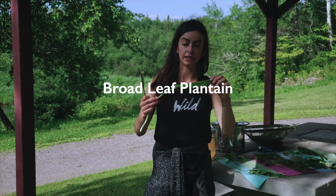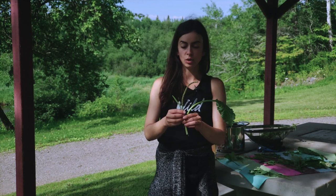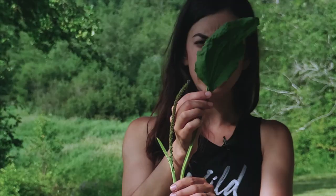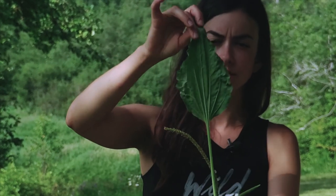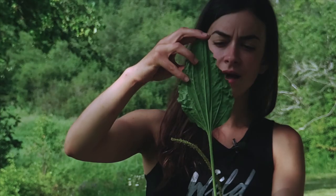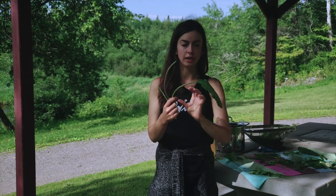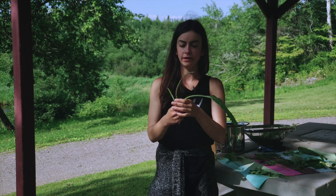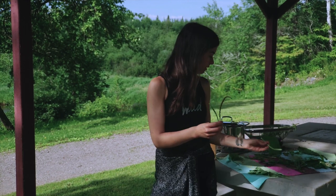So this right here is broadleaf plantain. It's quite common. One of the things I like about plantain, you can eat them at this stage. They're quite fibrous though, these long veins that run through it. So you'll definitely want to eat this one cooked, but otherwise I typically harvest them when the leaves are much younger and tender. But what's nice about it now, even when the leaves are getting big and crazy, if you lift them, is the seeds.